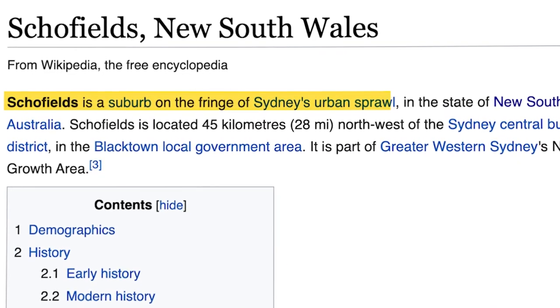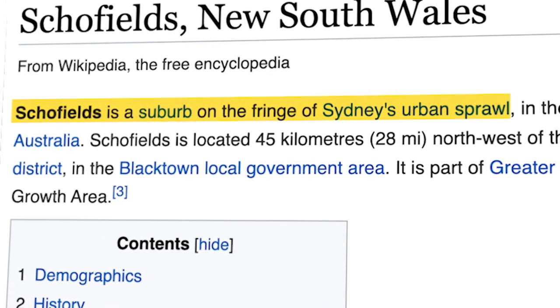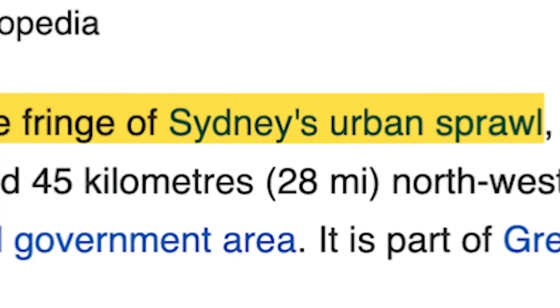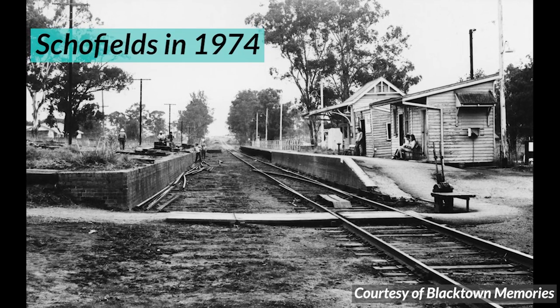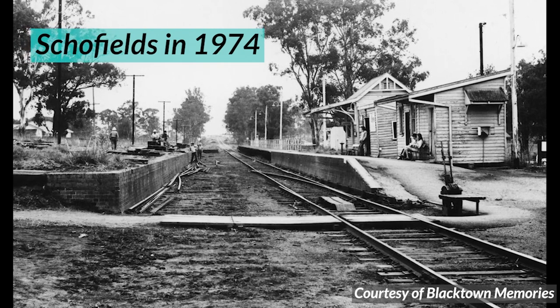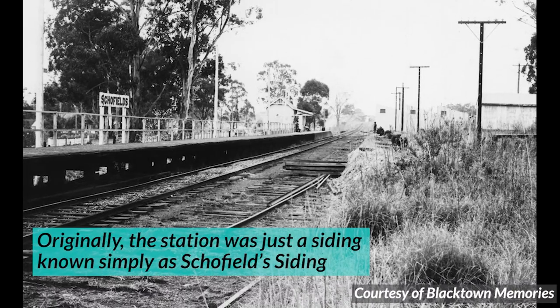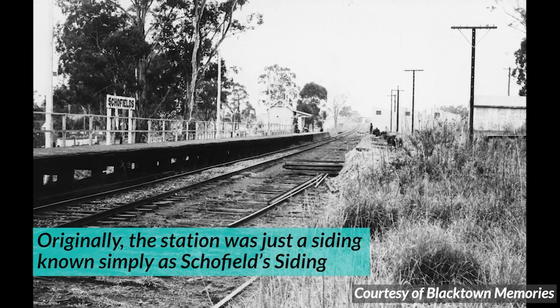But yeah, so right now I'm at Schofields. Schofields is a suburb on the fringe of Sydney's urban sprawl, as Wiki puts it. Huh. That's not very flattering. Anyways, the suburb has had a railway station as part of the Richmond Line ever since 1870. The suburb and the station were named after a former convict, John Schofield, who opened a sawmill beside the railway.